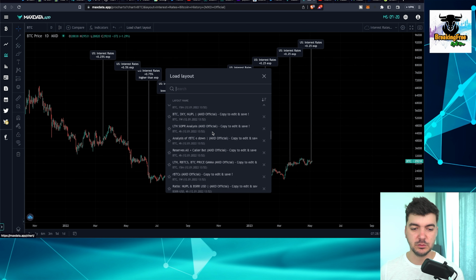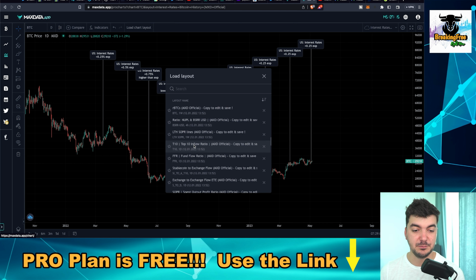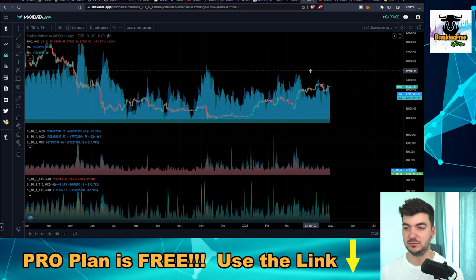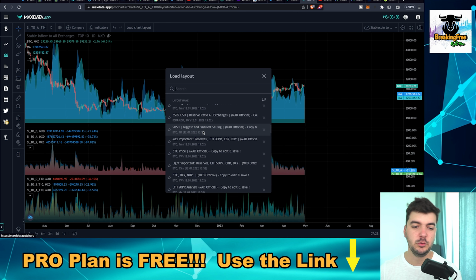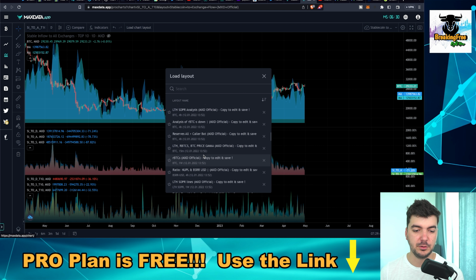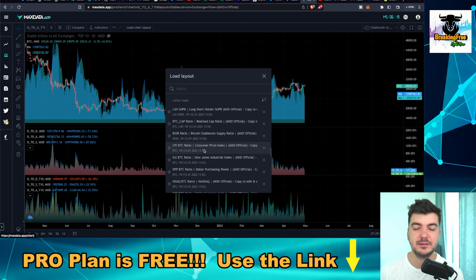There are so many layouts loaded here, and I would recommend you just go through them, because you can find stablecoins to exchange, for example, which is right here. And you can also check it with the price target, obviously, of Bitcoin. You can find the reserves, the SOPR, you can find the NUPL ratio with the BSR USD, you can find the stablecoin to exchange flow, which I'm showing right now. It has lots of layouts, lots of combinations, and what is important is for you to find out what is the best for you and what strategy you are on.